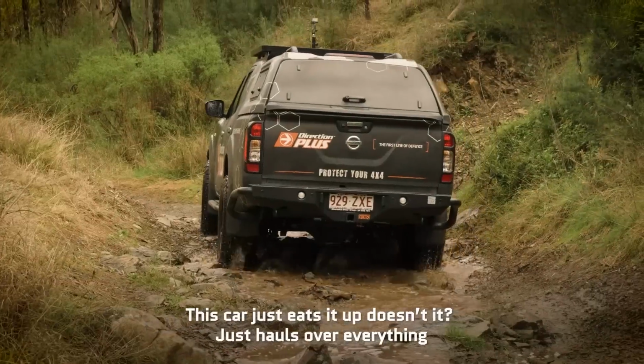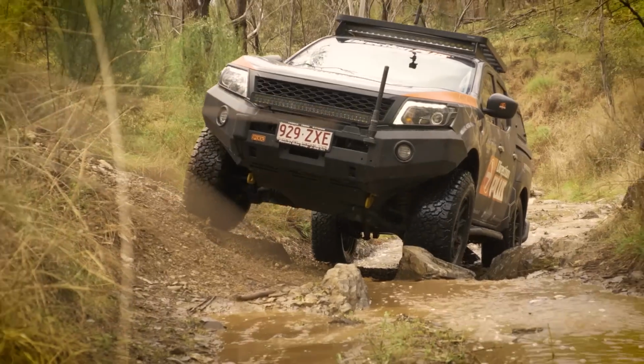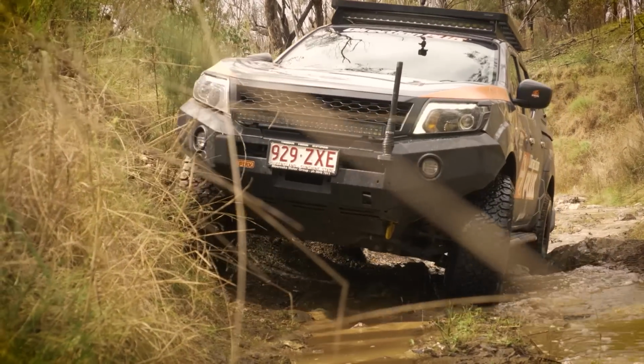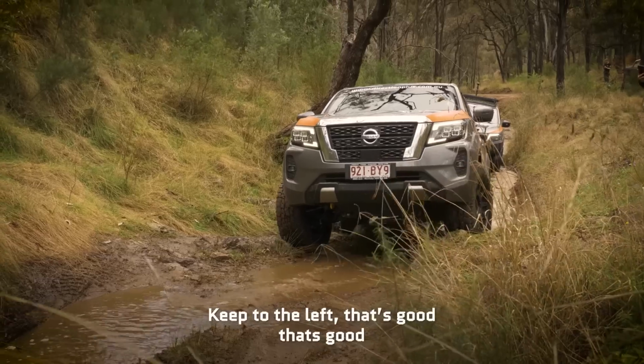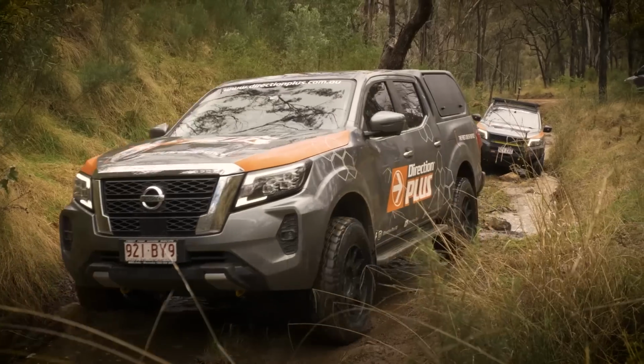Now this car just speeds it up, doesn't it? Just rolls over everything. It's doing a really good job. The tyre pressure's down to 18 on the front, 15 on the rear, and it's just hooking up even in the rain. To the left. That's good, that's good. Let's see what he's got lined up for us next. Yeah, absolutely.